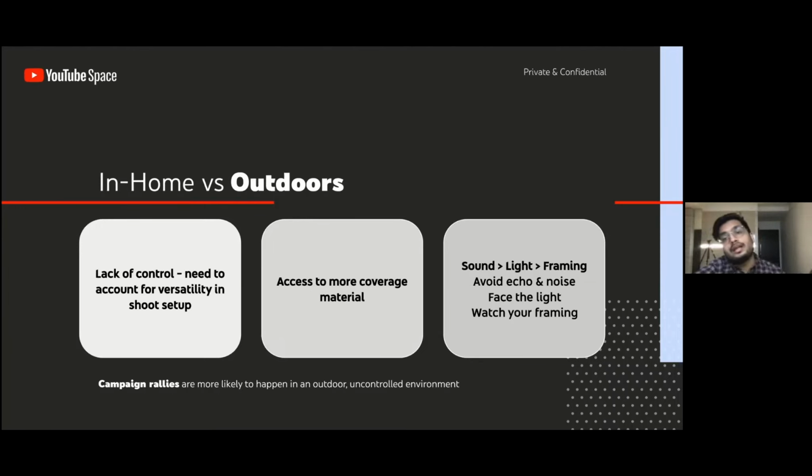Now, when it comes to outdoors, the opposite is true. We lack control and need to account for more versatility. So remember that you may need to move around a lot more. You might need a gimbal or a selfie stick to stay stable on the go.